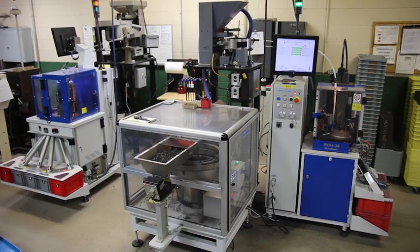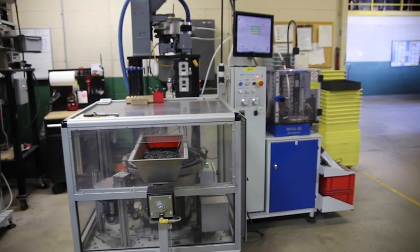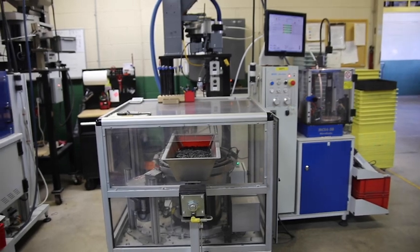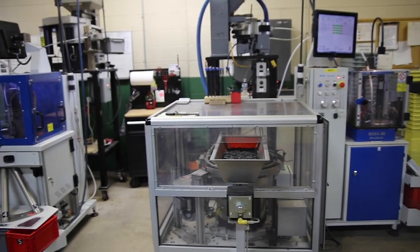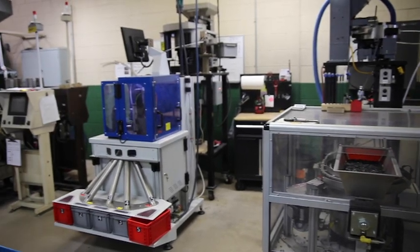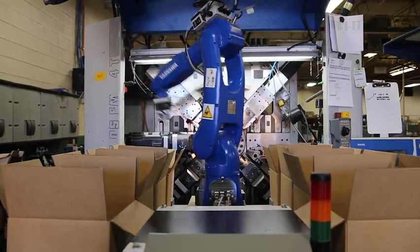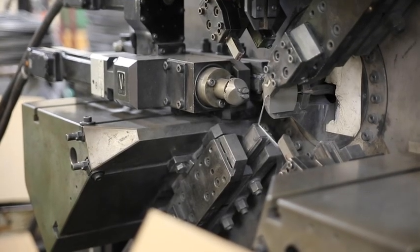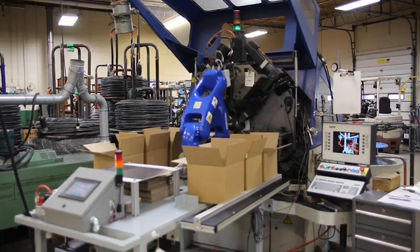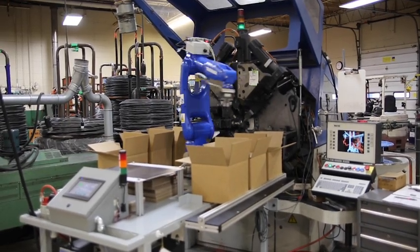Besides being efficient, a dedicated cell also improves the quality of the product. Parts are being 100% gauged, while the same production run is still being coiled. Any quality issues found at gauging can quickly be adjusted at the coiler. To assist with special packaging requirements, a robotic arm collaborates with our wire forming machine to package up to 8 boxes worth of parts without the help of an operator.